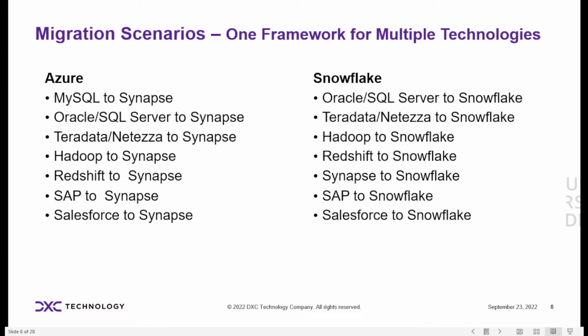The automated database migration framework supports several source and target databases and is built to easily add others. Having one tool that can migrate different types of source systems to a common target system simplifies the process. Here are a few example migration scenarios.